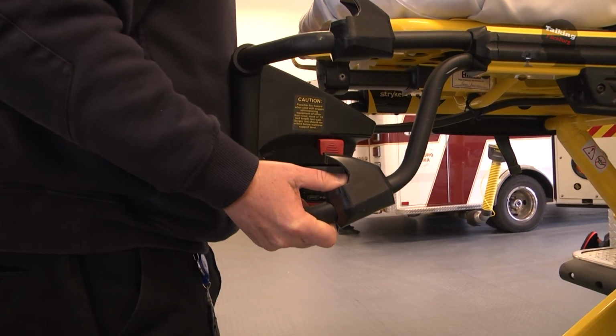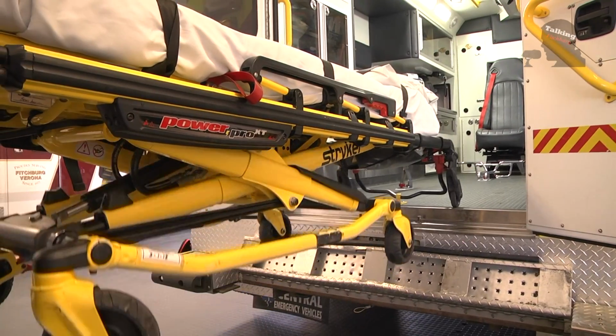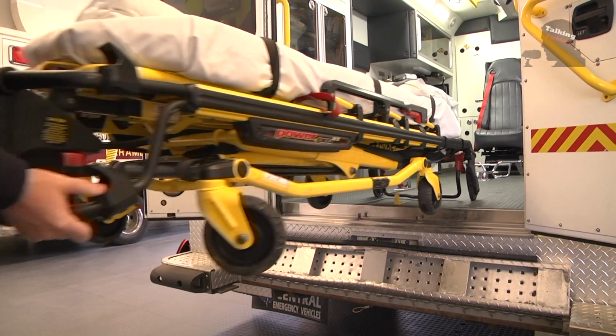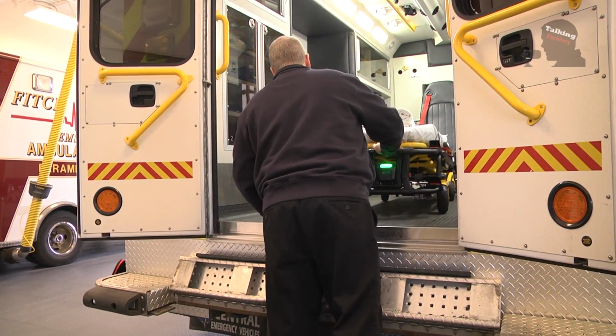And for that, especially for patients in the house, as opposed to lifting the patient on the stretcher, which is what I did when I first started. That's why you're so buff. Right, right. You got it. We can just press a button and the cot comes up.